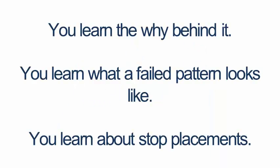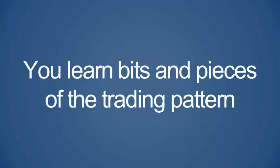You learn the why behind it. You learn what a failed pattern looks like. You learn about stop placements. You learn bits and pieces of that trading pattern, chunks of it. And over time, they come together in a cohesive structure in your mind where you'll be able to point one out on a chart without too much effort.